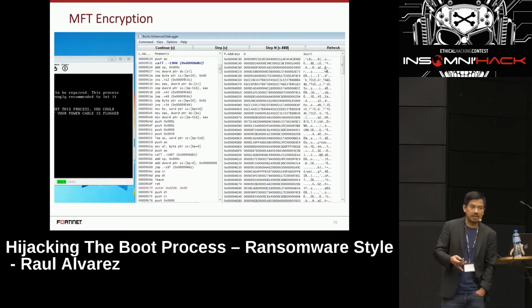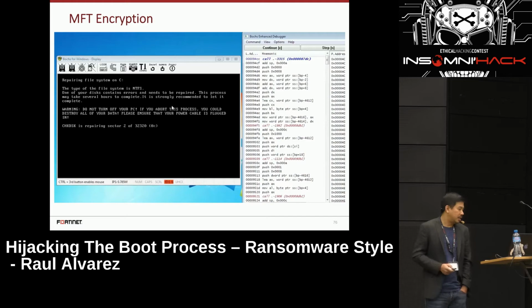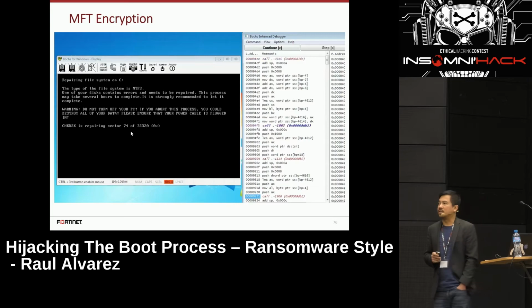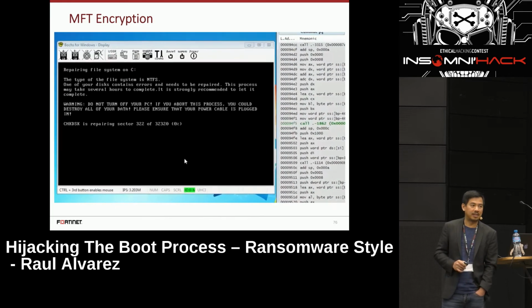As I've said earlier, everything that happens, you have to refresh because it's not very interactive. It is now the content of the MFT. It is now encrypted. It will keep encrypting your system until it reaches 100%. The only problem is if you got scared once you see this, and you stop in the middle, and then you decide to pay the ransomware, what will happen?